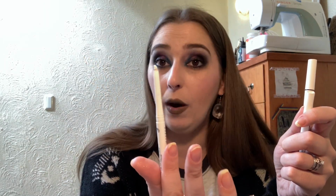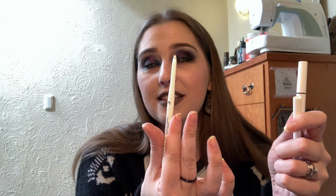This is my holy grail white eyeliner. This is the NYX retractable eyeliner in white. They're not lying. This is the best one I have found for the waterline. Amazing. This got thrown in because it showed up the day I was getting ready to leave. Let me swatch this one for you.